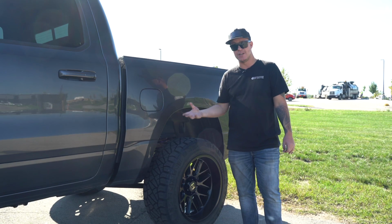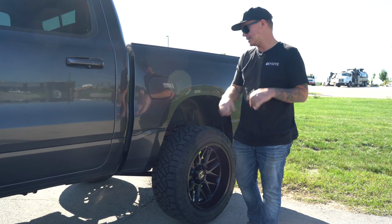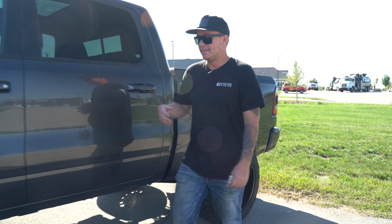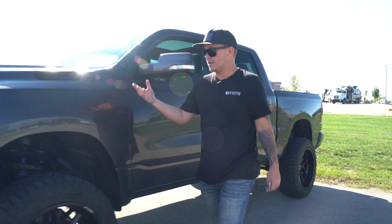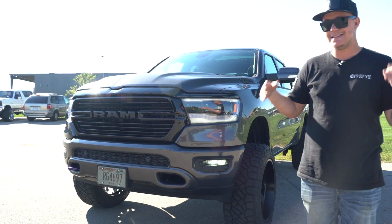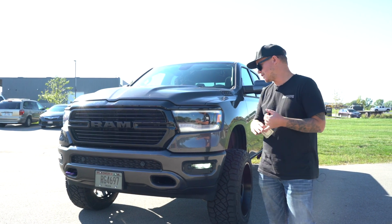a bunch of other suspension components that are also purple, but he actually has the Fox 2.0 shocks in the rear with a purple boot to go along with all the rest of the purple. That's pretty much it. Moving up to the front, you do see there is a purple tow hook up front. Other than that, that's about it on this 2020 Ram 1500. A great start to this build.